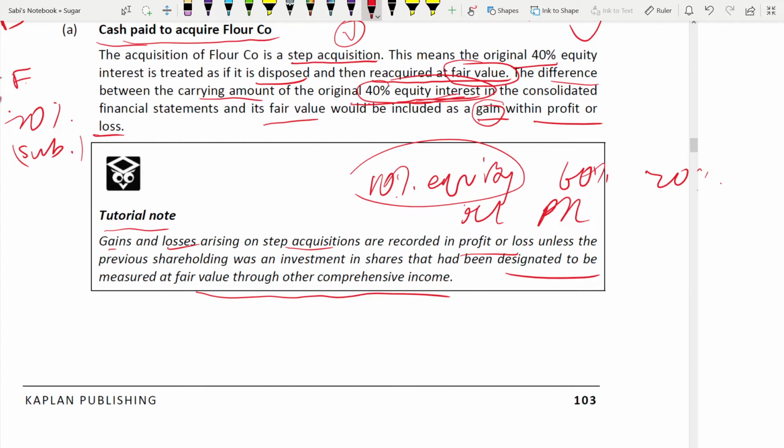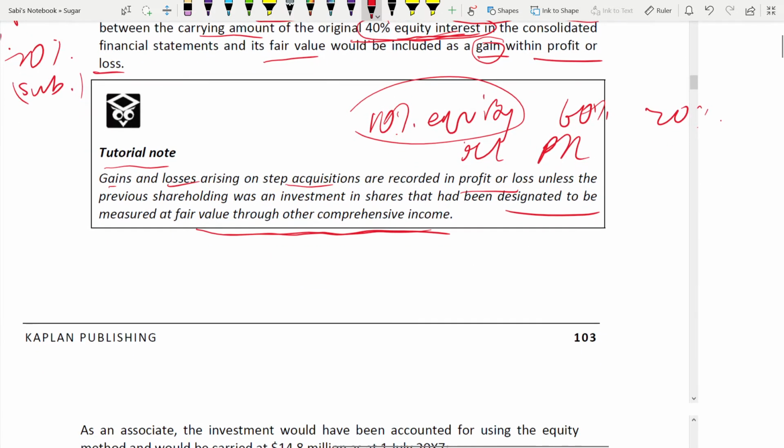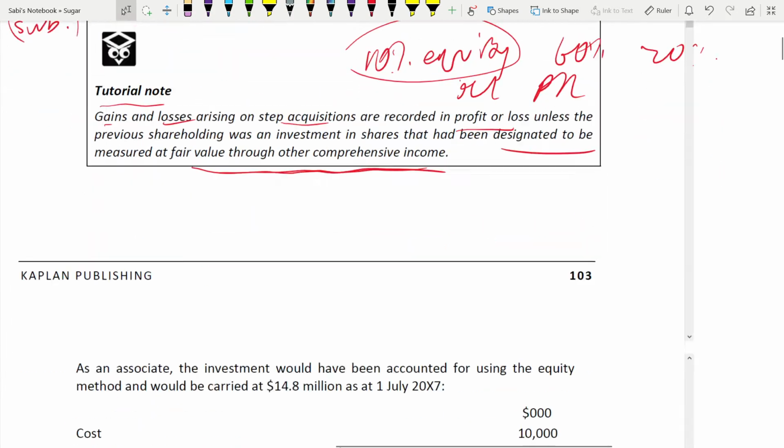because this is an associate, there will be no issue. It will be in the profit and loss only. But if it's a financial instrument before you bought additional, then you can record it under other comprehensive income also, if it is designated to be measured at fair value through other comprehensive income, the gain. Okay, that is the purpose of this tutorial note. But here no worry, it's an associate, so profit or loss.